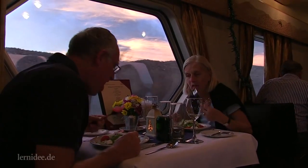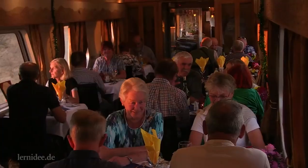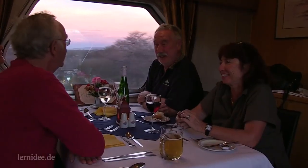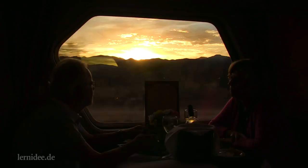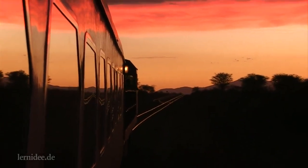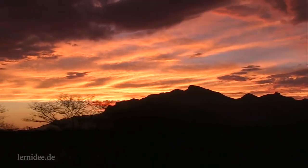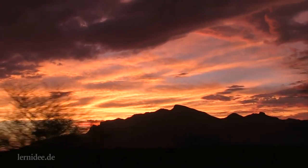The last evening on the train, it's time to return to Windhoek. The staff once again pull out all the stops to offer the guests a fitting finish to their journey. A unique adventure comes to an end. But what remains is a fascination for the country that has brought these travelers so firmly under its spell. Namibia takes its leave with a particularly beautiful sunset, a true firework display of colors that can only be found in Africa.